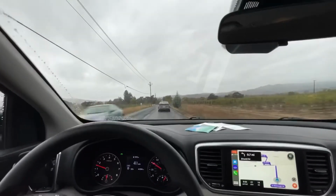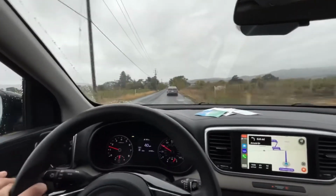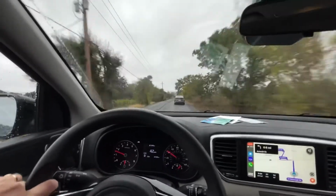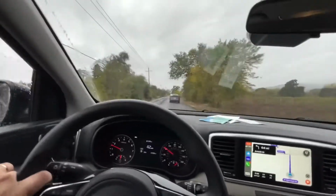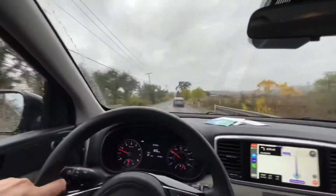Like I said, it would be nice if it was more compliant. Just a little softer and cushier. But I guess it takes care of business. And the seats are comfortable enough.